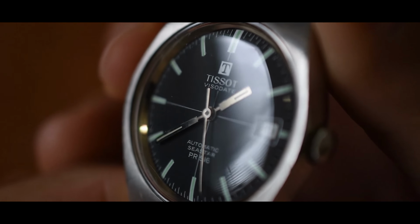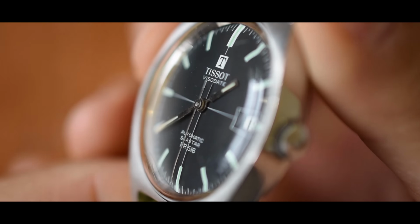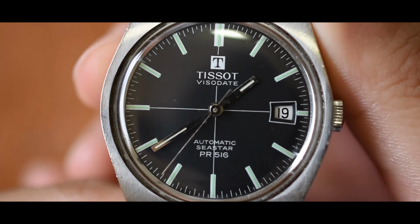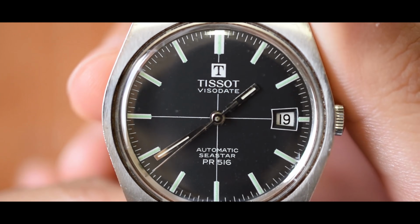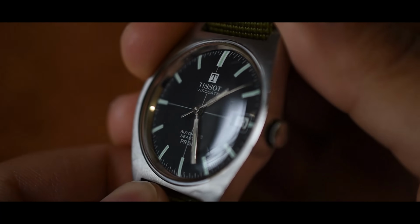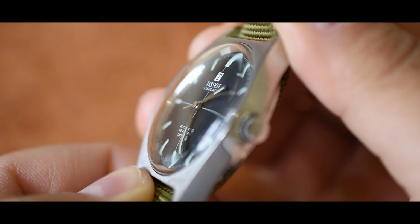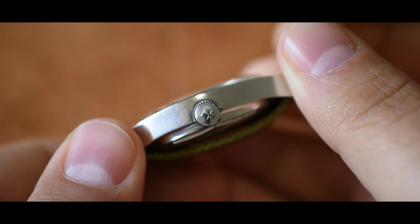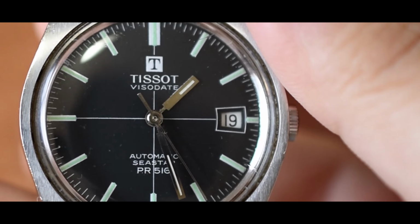Okay, so on paper, this PR516 measures in at 34.5 millimeters, but it wears a bit bigger than that. I'd compare it to my Hamilton Khaki Field Mechanical 38 millimeter, and again, I'm wearing it on a single piece NATO. I kind of wear it like a little field watch. And speaking of straps, this has got 18 millimeter lugs, and when you rotate the watch, you see that domed acrylic crystal, and you get all that beautiful vintage acrylic crystal distortion. Some people hate it. I absolutely love it. You're getting a date complication. We'll talk some more about that in a moment.